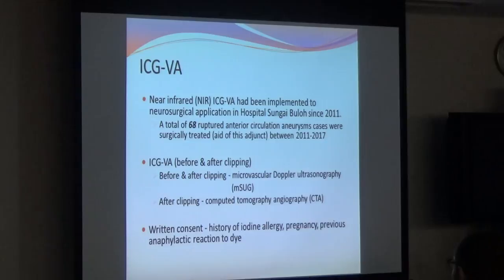And before and after clipping, we use ultrasound Doppler. After clipping, before closure of the dura, we will do computed tomography angiography. For the cases in which we plan to use ICG, written consent will be taken prior to the surgery, in which the patient will be asked about history of iodine allergy, pregnancy, or previous anaphylactic reaction to the dye.